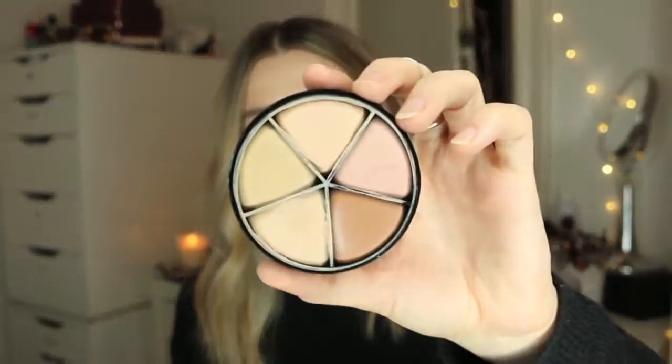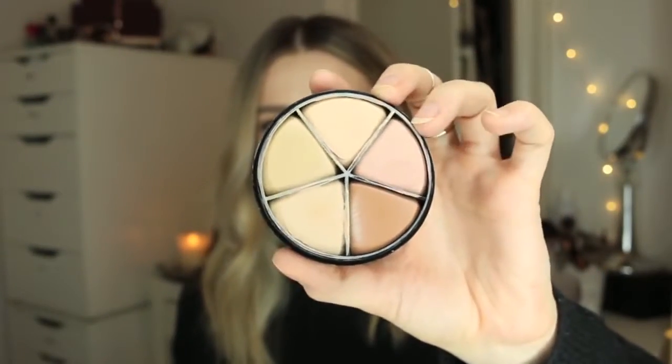Alright, moving on to the next one. This is the Lise Watier Portfolio Correctors. The Corrector Portfolio of Correctors. It's a cool little wheel thing. I actually got this from London Drugs, so thank you, London Drugs, for providing me with this lovely product. It's a kind of cool thing.